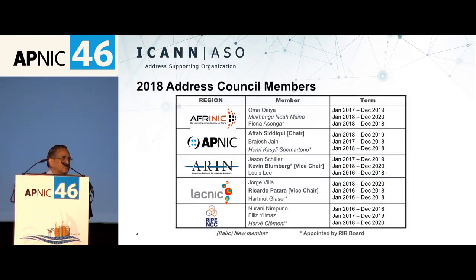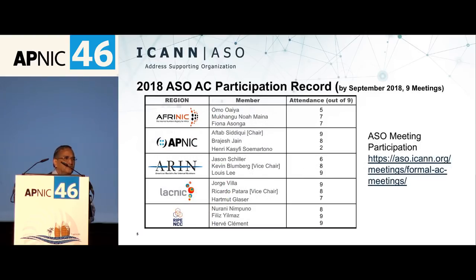This shows the list of all the 15 members at present. I would just like to say that this year we are lucky to have our APNIC representative Aftab Siddiqui as chair. Aftab, if you are there, let us acknowledge you. He is the chair. And of course myself there, and Henry is there. And the other members you can see in the list later. One of the policies discussed was that we would show the attendance of the ASOAC members just as feedback to each of us. So this is the formal record by the Secretariat for all of us.